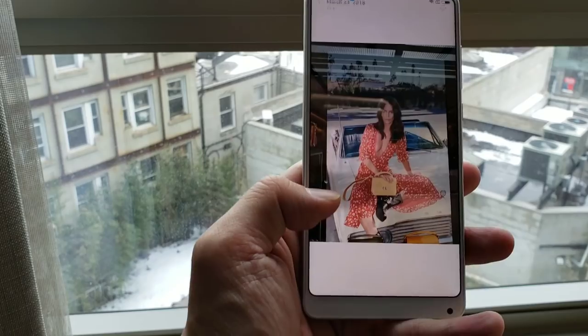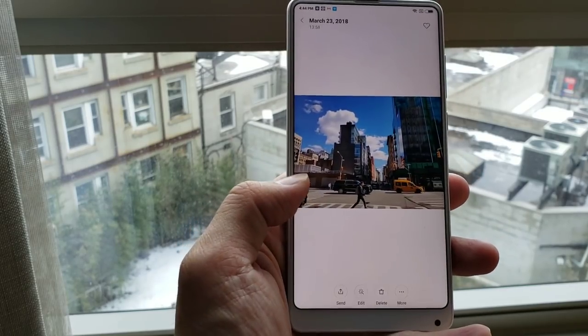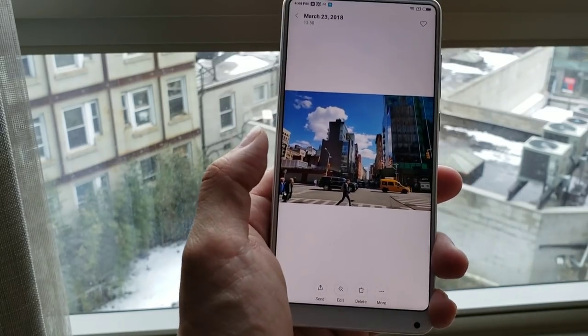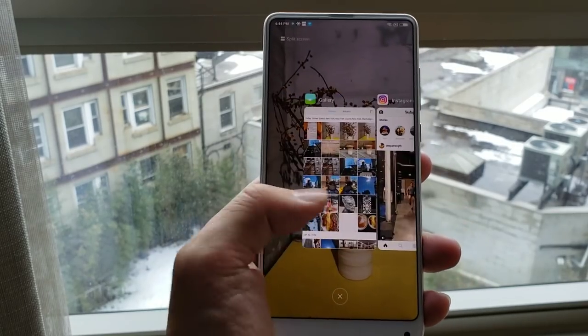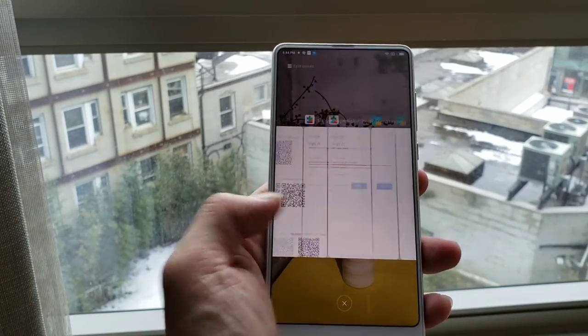So you see right here, let's go into Emily really quick. You swipe like that to go back. One more time, to go back. Or you swipe from the bottom to go home. And if you want to bring up all the recent apps, you swipe up and pause. This move is definitely a copy from the iPhone X. This gesture here, the swipe and pause, is definitely from the iPhone X.